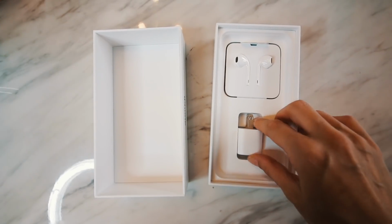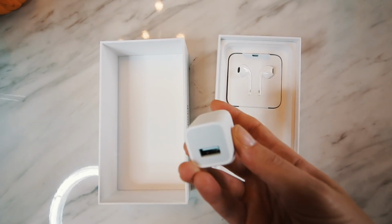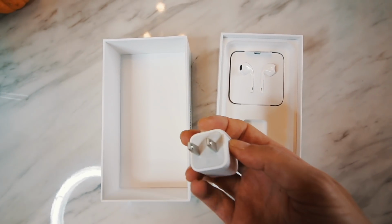I just want to show you what else comes in the box. So in the box, we have our pretty standard situation. We have our charging block, which I am a little bit disappointed that they aren't giving us a faster charging block. These ones aren't amazing, and the device is so expensive that you would think that they would.